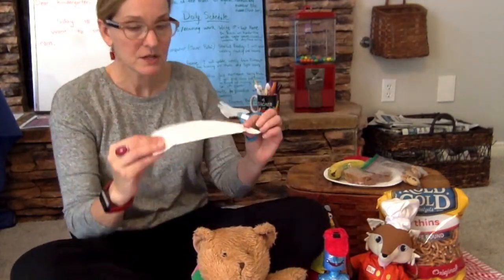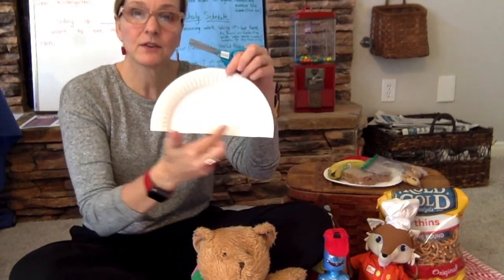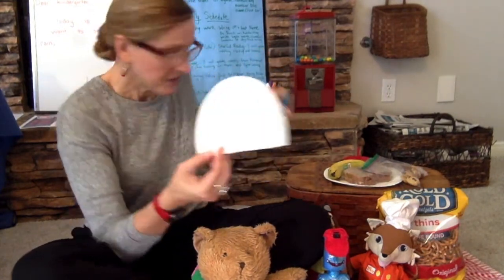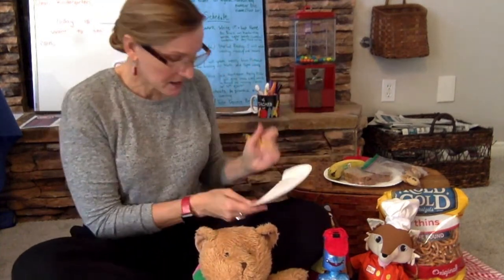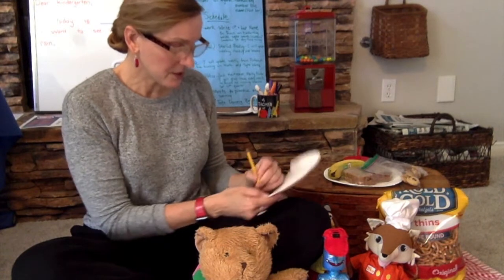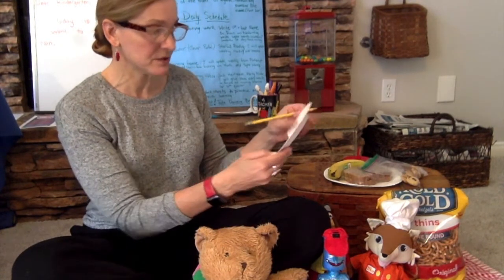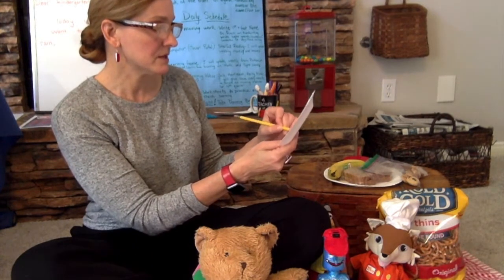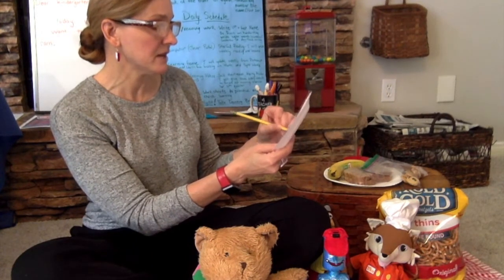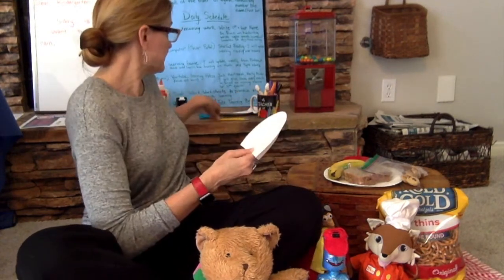Now I want to make some curves. So if I'm going to make an umbrella, my umbrella kind of has curves here. So this is where I get to have some fun. And I'm going to make maybe some curves right here. And parents, this is where you might want to do this part. And this is going to be good practice for cutting. And if you don't have paper plates, any paper will do.